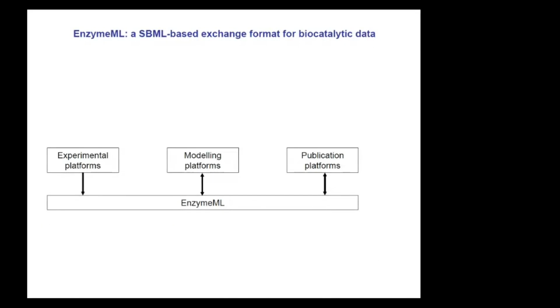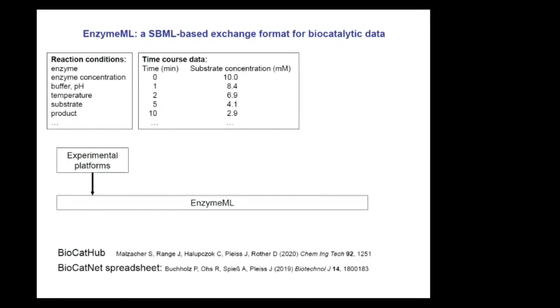So EnzymeML is a communication channel, if you wish, a communication standard where we link experimental platforms, modeling platforms, and publication platforms. The experimental platforms we use for getting access to or to record reaction conditions, but also time course data, which means what did we measure as a substrate concentration as a function of time, for example. So we get the complete description of the experiment and the experimental data. And this is then stored in an EnzymeML formatted document, which might be a file, for example.